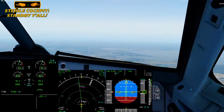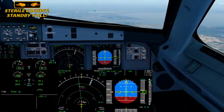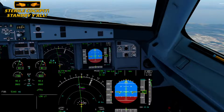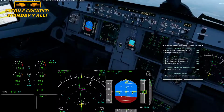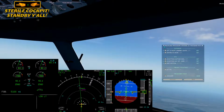Autopilot 2 on. Confirm. Autopilot 2-1. Anything else you wanted? AP 2. Setting speed 138. Okay. Confirm speed. Negative. No worries, Captain. Crossing 10,000. Seatbelts off.